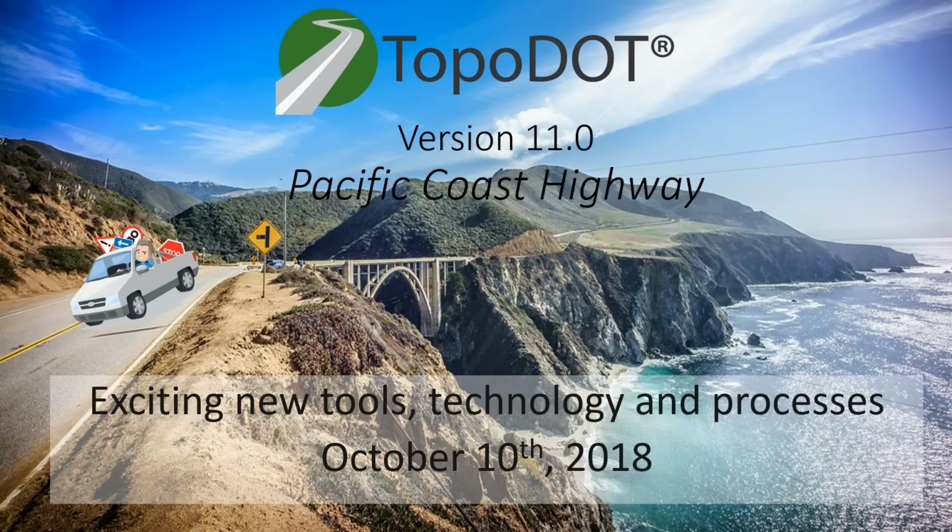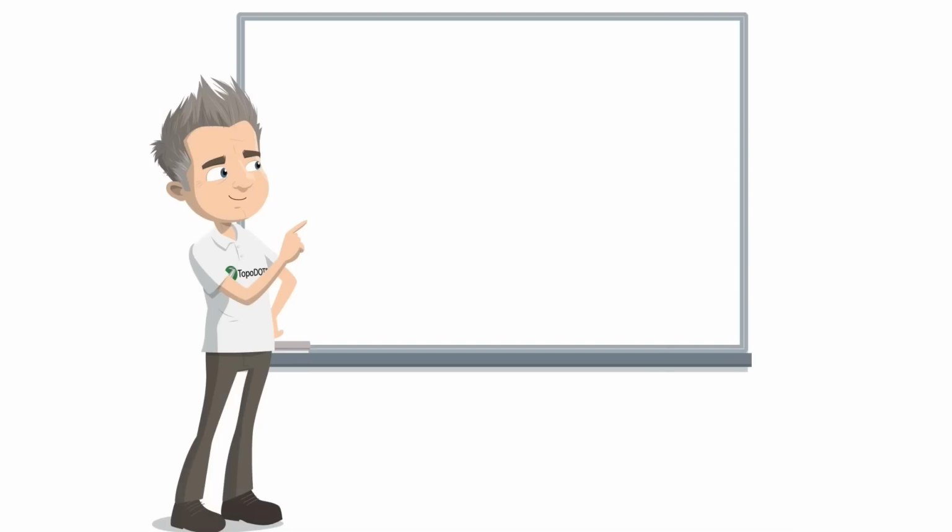A lot of the tools that we do, just remember, TopoDOT isn't just a software application. TopoDOT is a process. And a lot of the tools you'll see are contributing to that process to make it more efficient, more effective, and to make you more successful in your applications. So let's get going. Professor Topo is here. He gets to talk to you a little bit about what's going on. We're going to talk about the new point cloud engine, and we're going to let Maddie tell you about that.